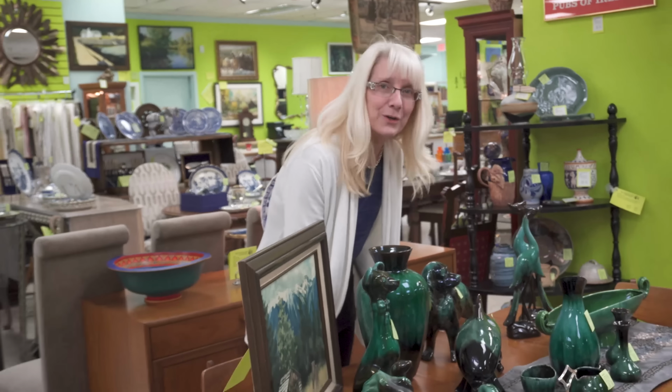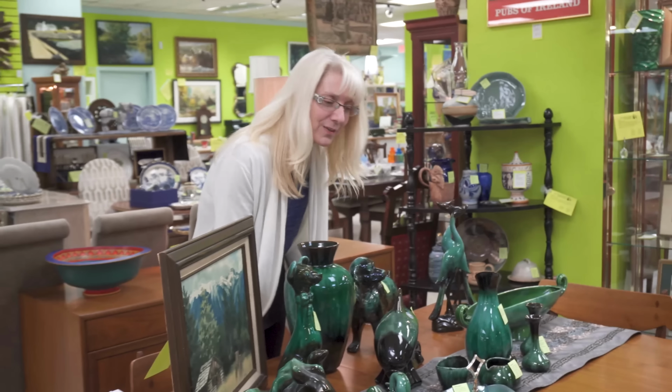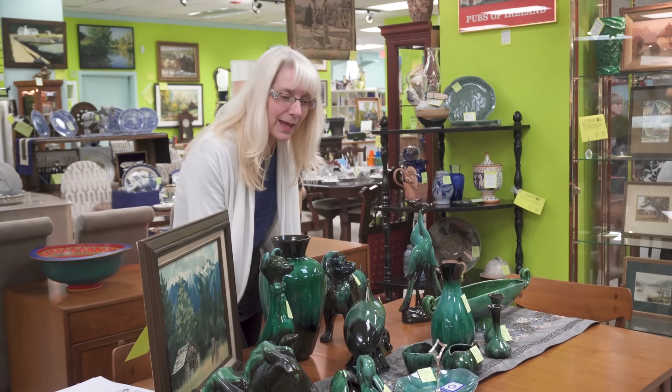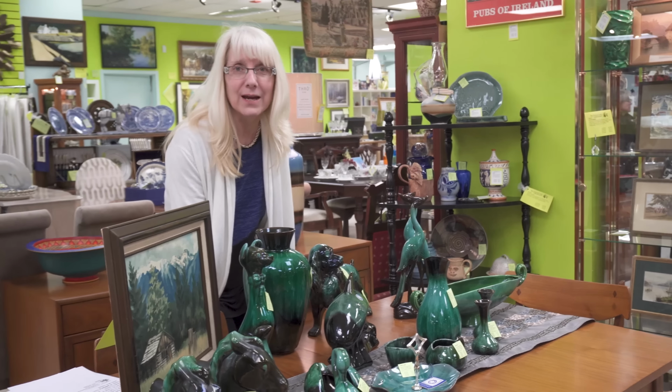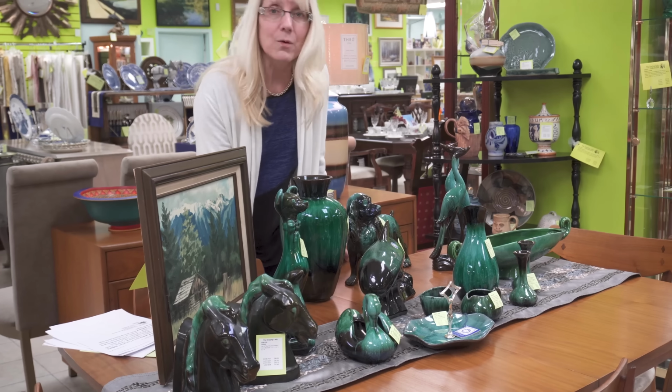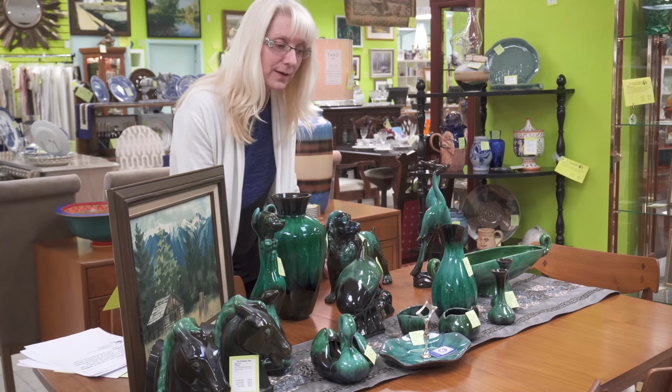So who remembers this? Was this at Grandma's house or your aunt or uncle's house? What do you think this is? Well, this is truly Canadian. This is Blue Mountain Pottery and made in no other place than Collingwood, Ontario. They started manufacturing it in 1953 and they don't make it anymore. They closed down in 2004.